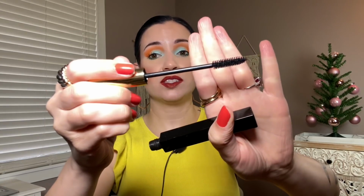This is the Merit Beauty mascara. It's called Lengthening Mascara, but I actually do think it has a decent amount of volume also. And this is a more natural bristle brush. This is more expensive though. It's $24. I did get this in PR, but I actually think I would repurchase it.